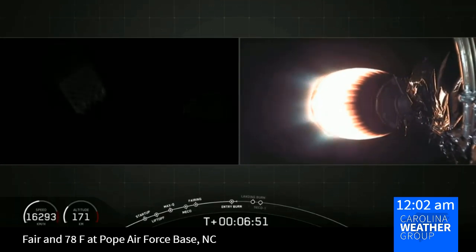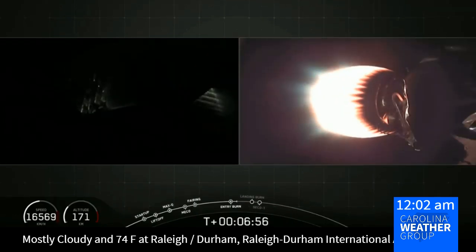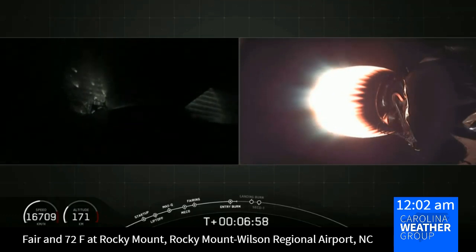And stage 1 entry burn shutdown. And that's it. That is the end of the entry burn. The next step for that first stage is going to be the landing burn.